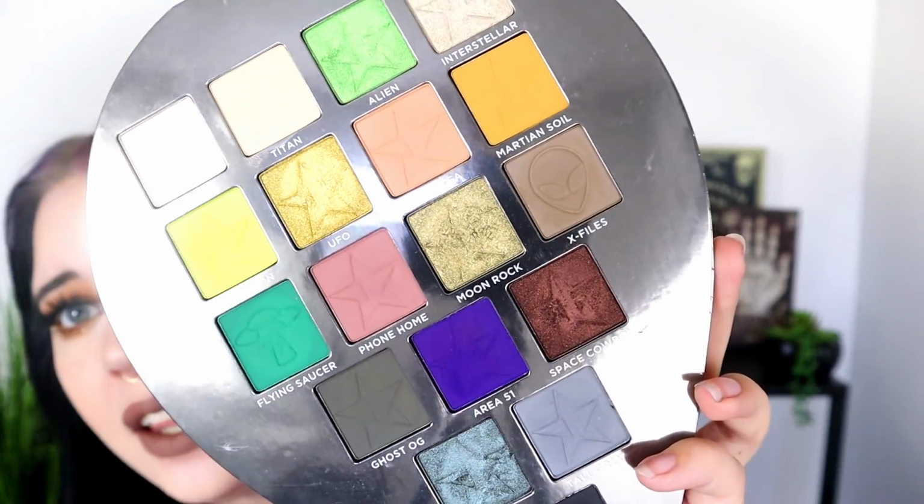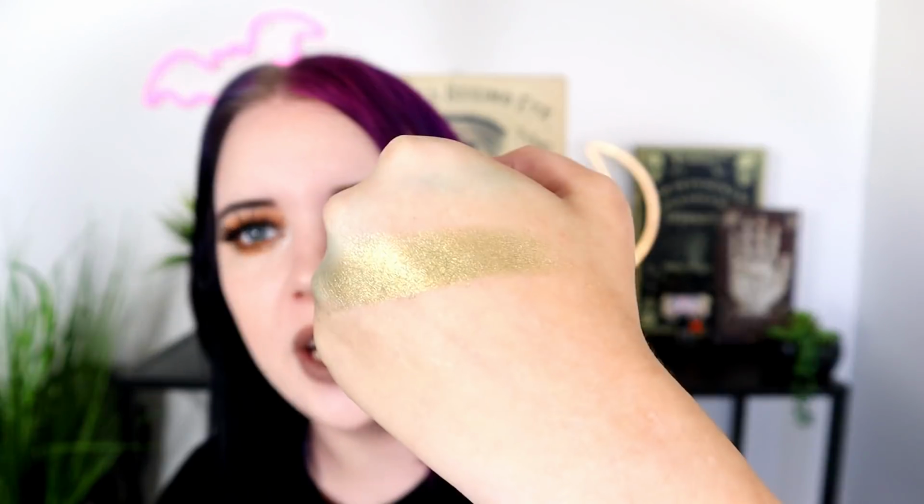I don't think there's anything in here that gave me a hard time. Honestly, some of these shades in here are really, really unique. Like, I don't have a shade that comes close to Moon Rock. It's like a mossy green, but the texture on this is uber soft. And there's something about this specific shade I don't have another of, even though I have a lot of greens.